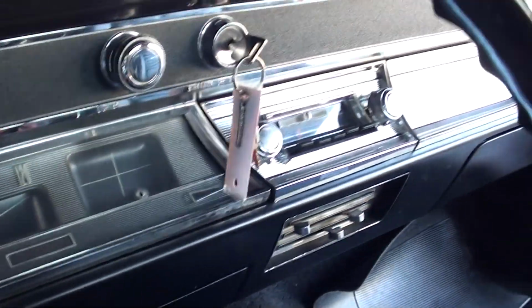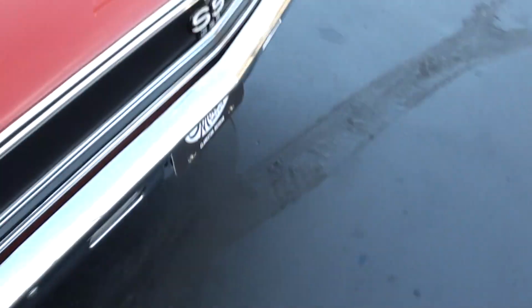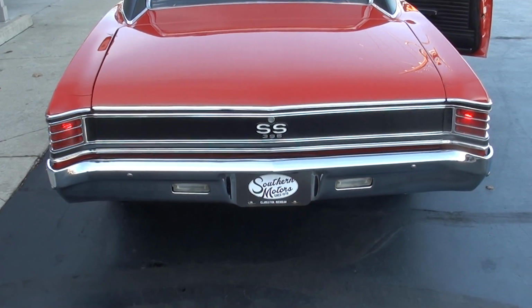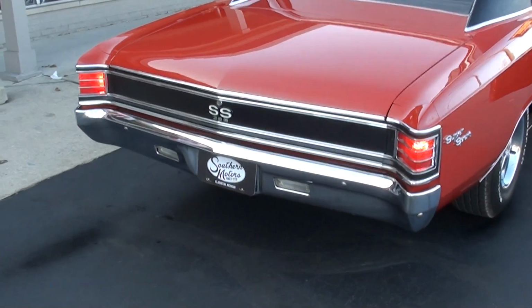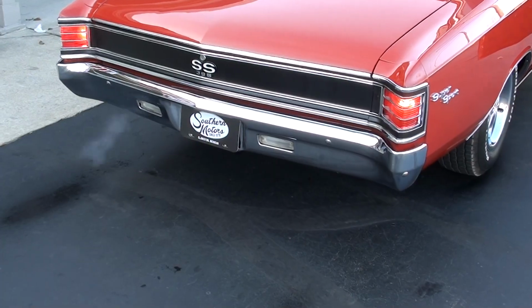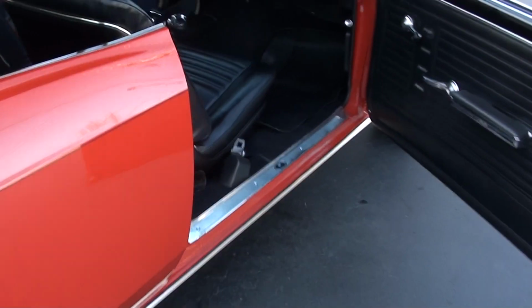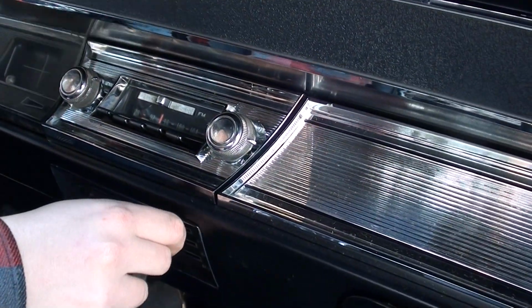Fuel gauge works. The car's got good sound to it. Nice little lobe to it. Car sounds good. AM FM does work, lower motor. Hear it? I don't know if that's coming on, guys.